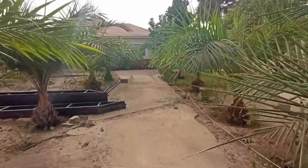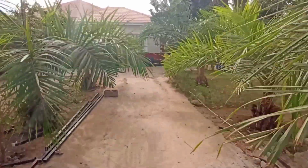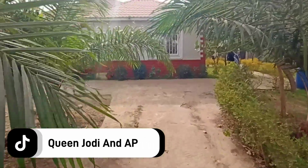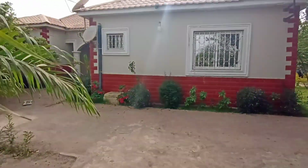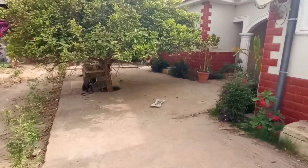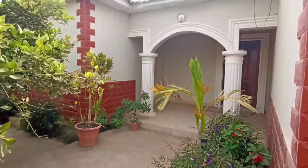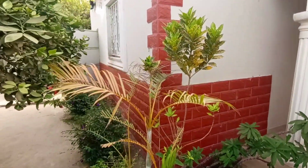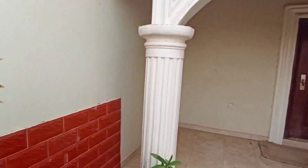I love this walk-in right here with the trees. It's just nice. You know what I mean? It's beautiful, man. It's like I'm in some paradise place. So this is the house. Right? This is a nice house, guys. So this is the front area. Around there is the back. I'll go around there shortly.